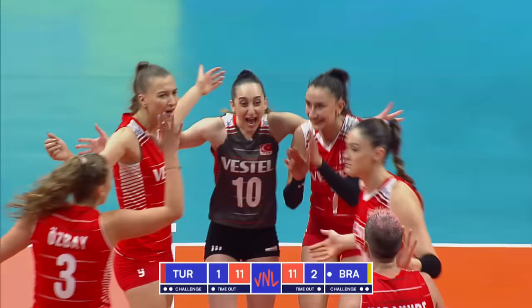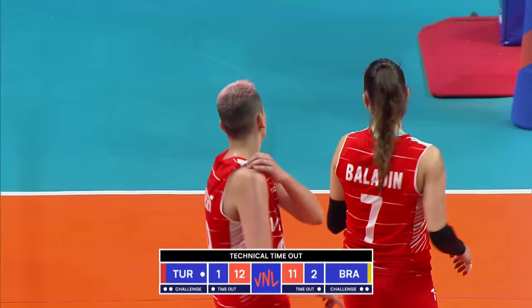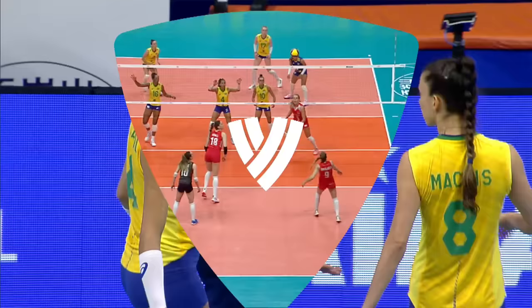Oh, that's a better piece of finishing. That's a cracking spike there by Andet. Technical timeout then. There's just 1 point in it in this fourth. Turkey lead 12-11.